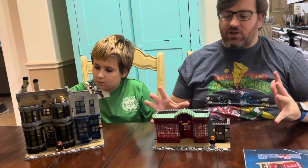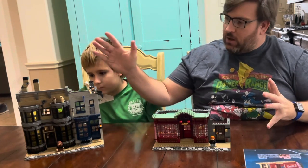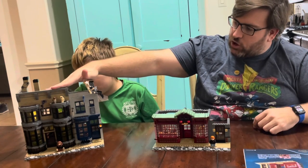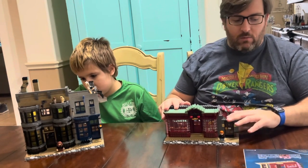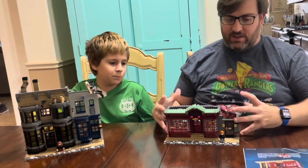Today we are continuing on with our build of Diagon Alley. The first instruction book we built Ollivander's Wand Shop, and then Scribulous Scribe Supplies. We are now on to book two. We're about halfway done with it. We have bag 8 and bag 9 to be done with the second building.